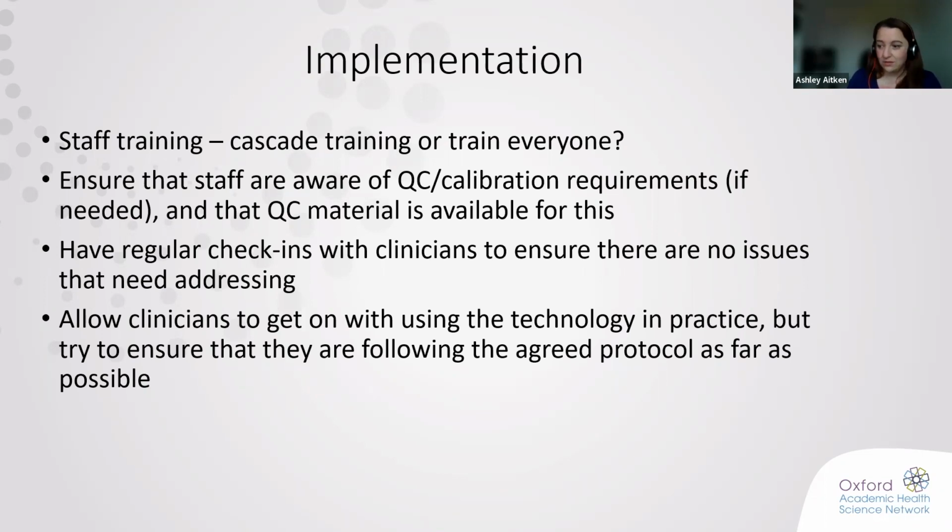Having said that, though, you've also got to allow the clinicians to get on with using the technology in practice, but try and make sure that everybody's following the agreed protocol as far as possible. So we've tried putting some technology in at a GP surgery, which involved quite a bit of pathway change around it. And because we weren't keeping in regular contact with the clinicians because they were just really busy, as GPs are, they sort of drifted away from the originally agreed pathway change back into their old practice.